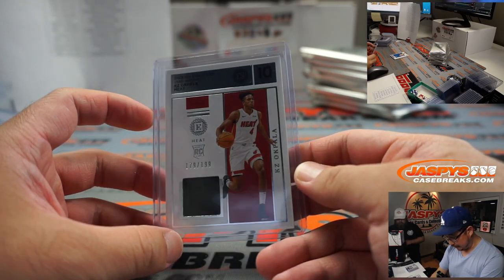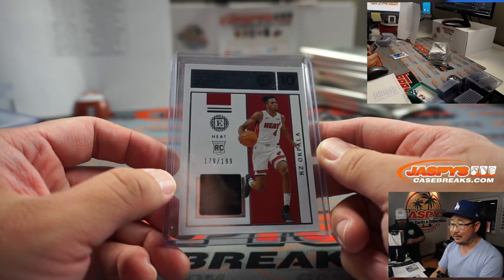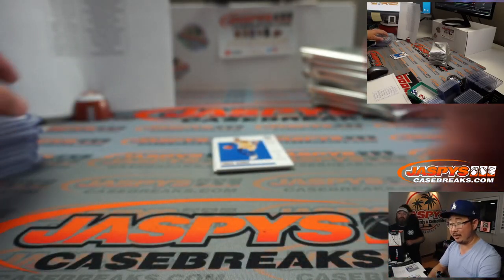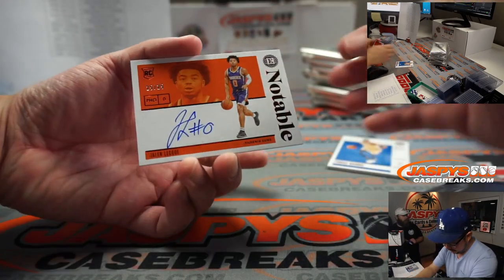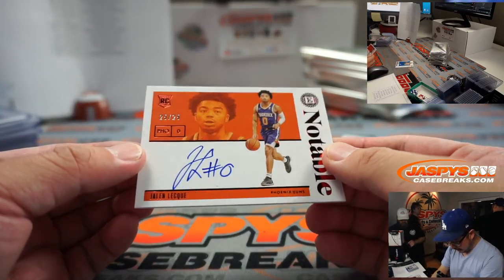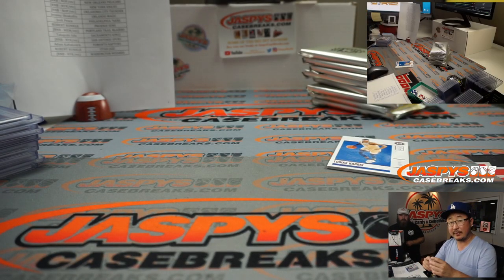There's Casey Okpala for the Heat. Miami Heat picked up straight up by Mark Bissett. Logan actually guessing a Tyler Herro coming out of the graded pile. Behind Tobias Harris is notable autograph Jalen Lecque, 25 out of 25. Suns, that's going to be for Robert Runkle.